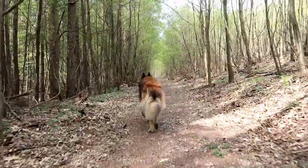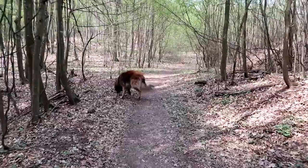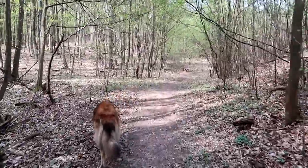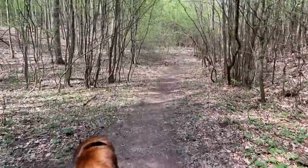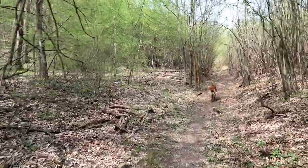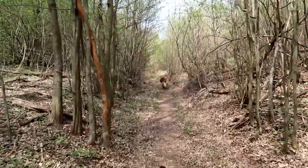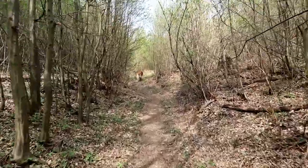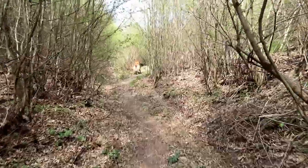So we're on a little hike now, around 2 kilometers are behind us already, and today maybe it's gonna be a little longer. We wanna go to a castle. The castle is around 7 kilometers away from here, so it's gonna be maybe 15 altogether.